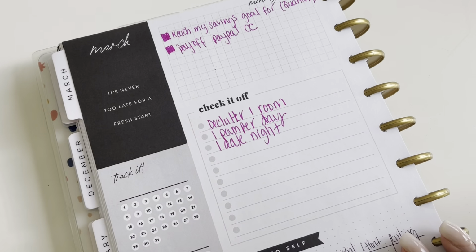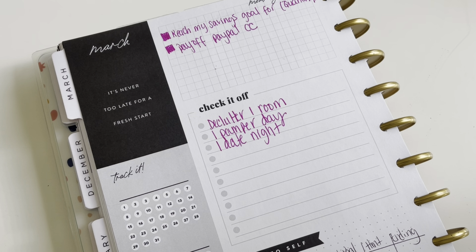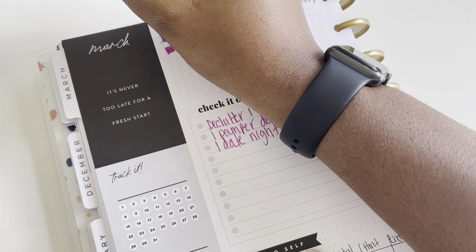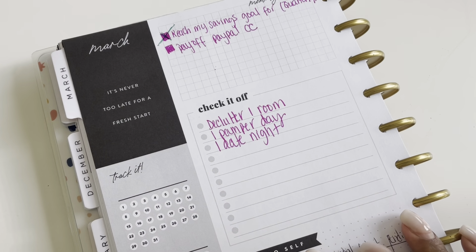We're going to start off with our monthly goals. I had two monthly goals. One was to reach my savings goal for quarterly. And I can already tell you that the goal should have been 501 and I did not get there. So that was the X.